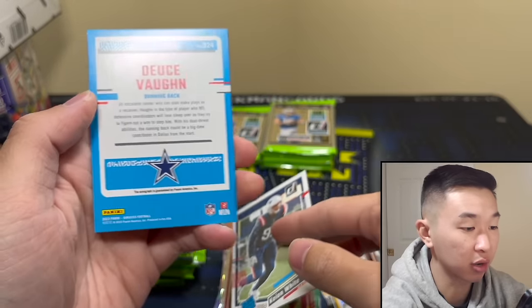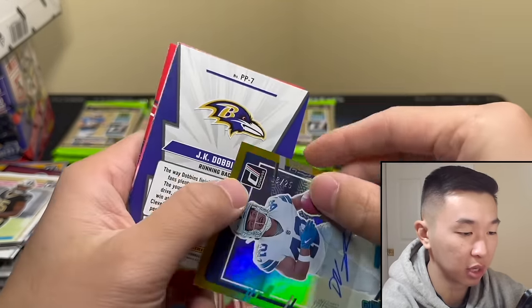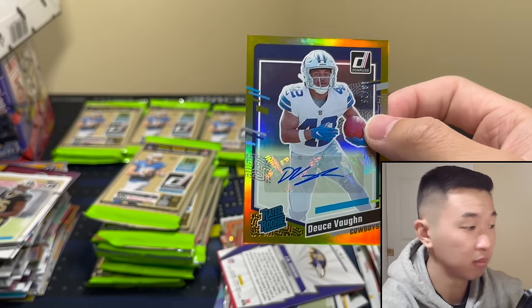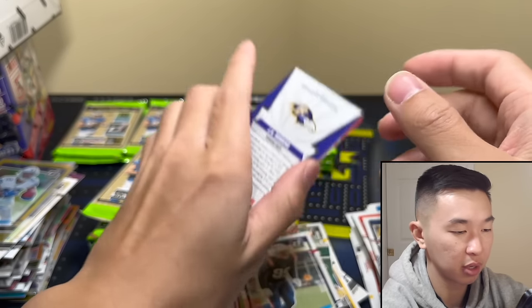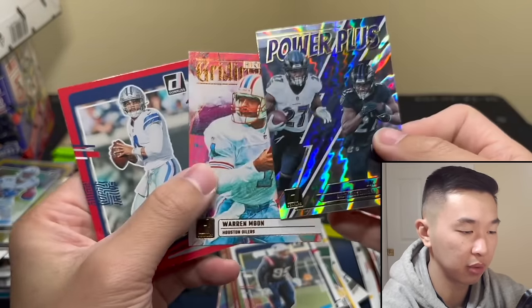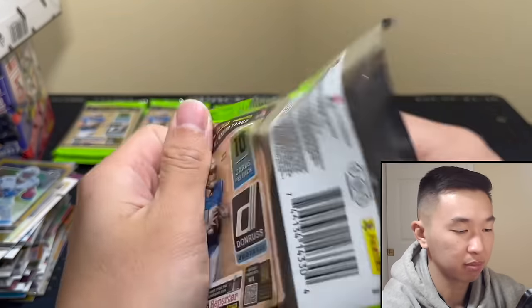Deuce Vaughn. Oh, autograph. And Dobbins. Ooh, a 25. That's a good one. It's a really nice one. A lot of nice hits. And SSP one to 25. I'll take that. All right. There we go. Nice card. Very nice card. Oh, there we go. Right side. They're up to something. I like it.